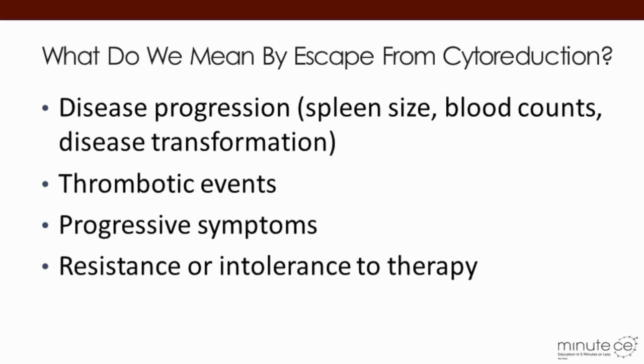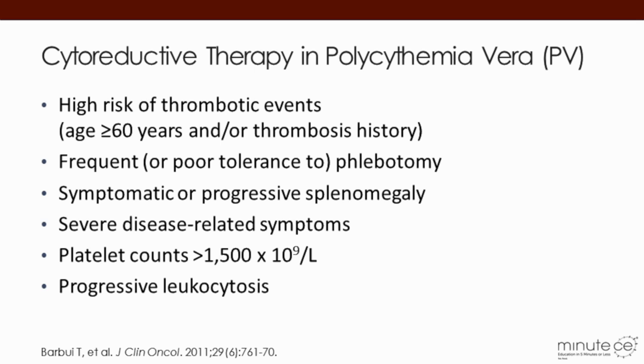One is frank disease progression in the form of increasing spleen size, increasing blood counts or poorly controlled blood counts, or disease transformation or evolution into myelofibrosis or acute leukemia. The advent of thrombotic events while on therapy also represents an escape from cytoreduction. Progressive symptom burden, and finally, resistance or intolerance to the cytoreductive therapy itself all represent forms of escape from cytoreductive therapy.